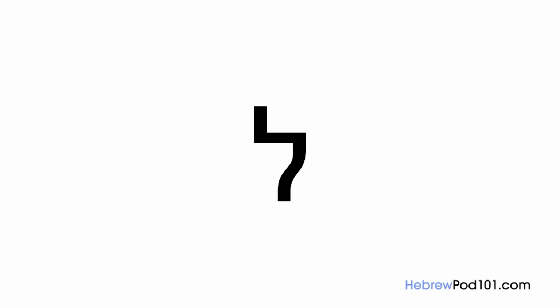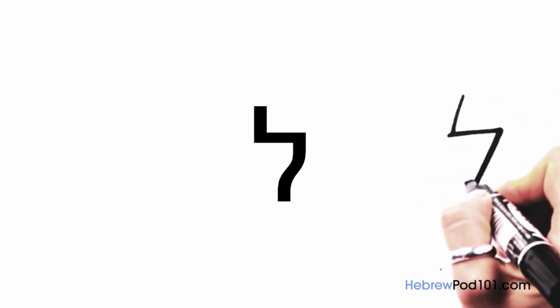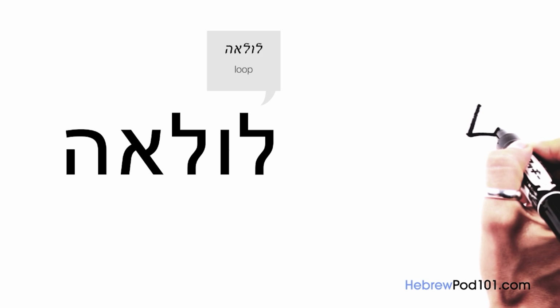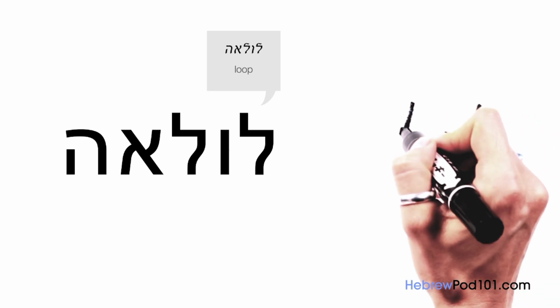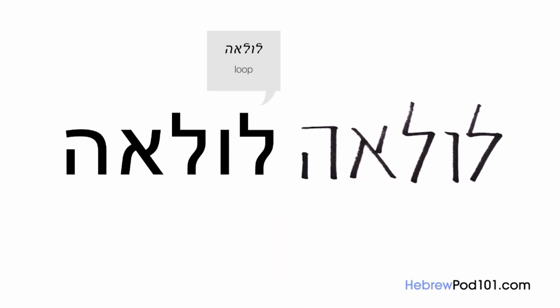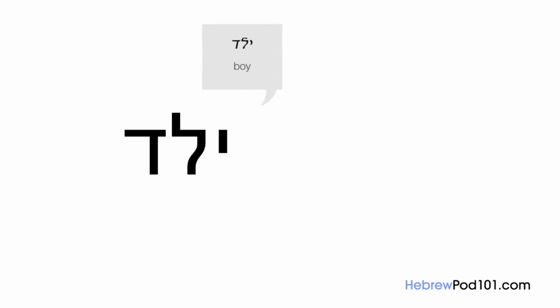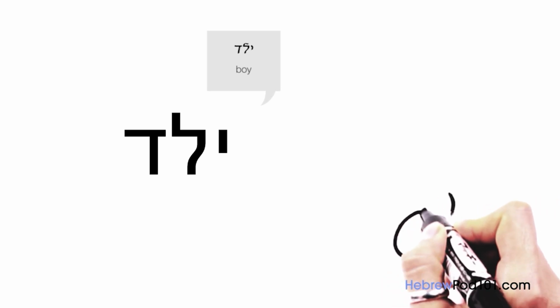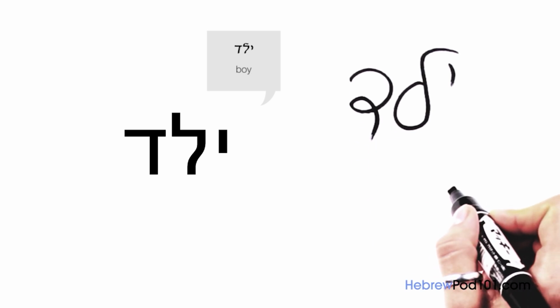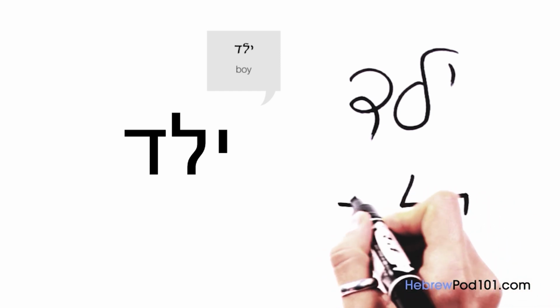In print, it looks like this. So how loop will look in print? Yeled is a boy in Hebrew. Yeled. And in print version? Yeled. If you wondered how we make the sound of E in Yeled, you're paying very good attention.